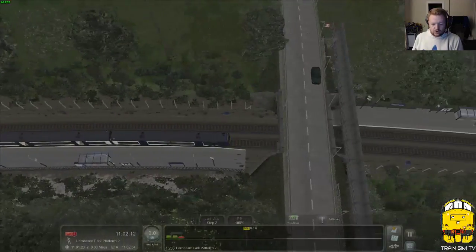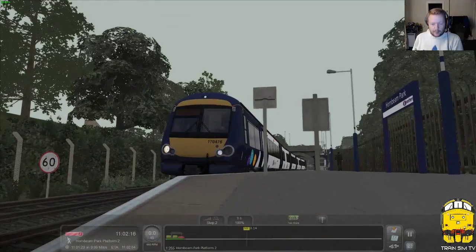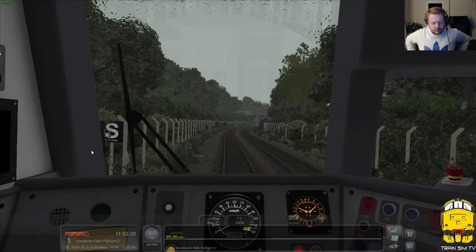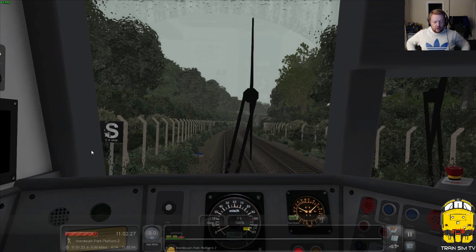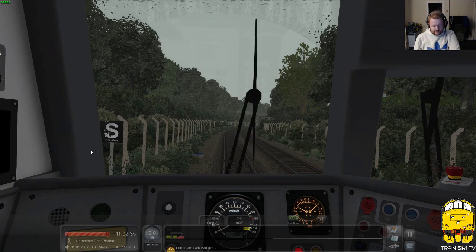The stations can only just about accommodate a 170 in some places. The next and final stop will be Harrogate for this part. When I get hold of the second part, and if I can find it, I will record that part also.